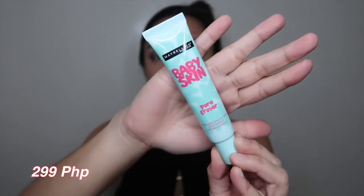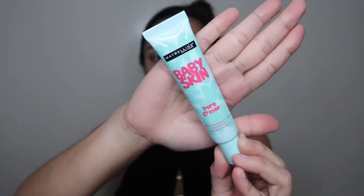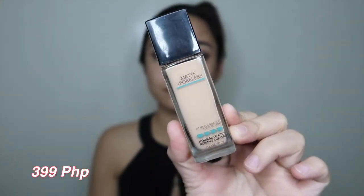And to start with our face, of course, not to prime is a crime. So here I'm using my Maybelline Baby Skin Pore Eraser, and I'm just putting that on the entire face. And I'm using my Maybelline Fit Me Matte and Poreless Foundation because this foundation gives me a matte and a flawless finish.